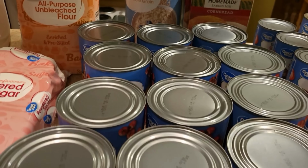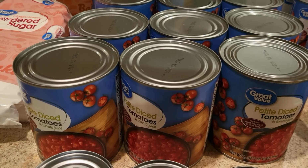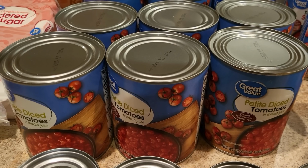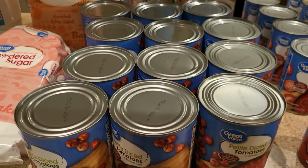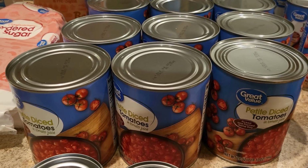And then I really restocked on tomatoes. So it's like 96 cents for the 15 ounce, or you can get the 28 ounce at $1.48. So I grabbed, yes, a dozen cans of the petite diced tomatoes for winter soups and chilies.